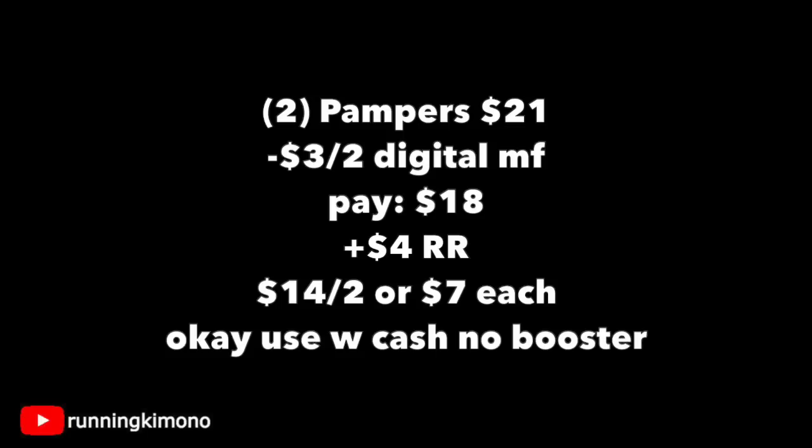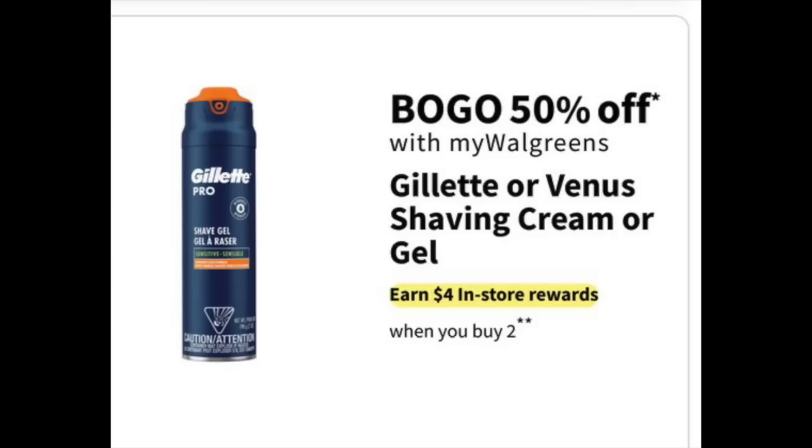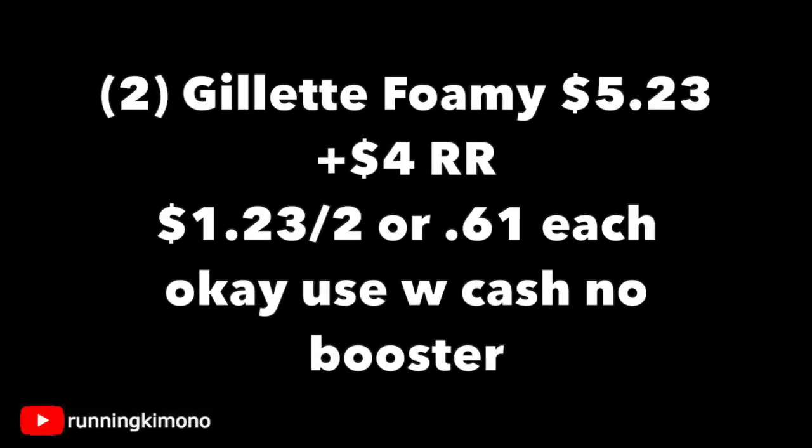The next one we're going to look at is with the Gillette Foamy. As per the ad, it says Gillette or Venus shaving cream or gel. The Foamy is usually roped into this, and it's a $4 reward when you buy 2, so that piques my interest. If the Foamy is included, they're usually like $3.49 and some change. 2 of them on a BOGO 50% off would be $5.23. Getting back that $4 register reward, making it $1.23 for 2 or 61 cents per shaving cream. And it is okay to use Walgreens cash if you're doing this deal with no booster.